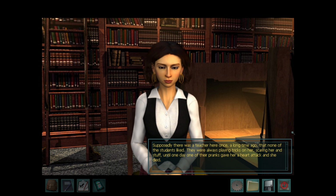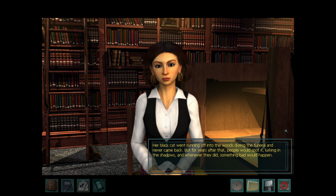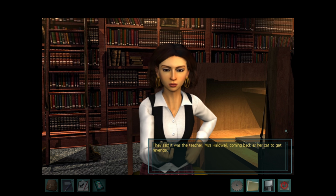Although... Supposedly, there was a teacher here once, a long time ago, that none of the students liked. They were always playing tricks on her, scaring her and stuff. Until one day, one of their pranks gave her a heart attack, and she died. So you're thinking ghost? Her black cat went running off into the woods during the funeral and never came back. But for years after that, people would spot it lurking in the shadows, and whenever they did, something bad would happen. They said it was the teacher, Miss Hallowell, coming back as her cat to get revenge.